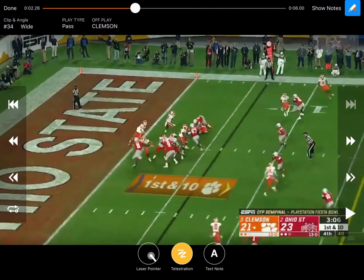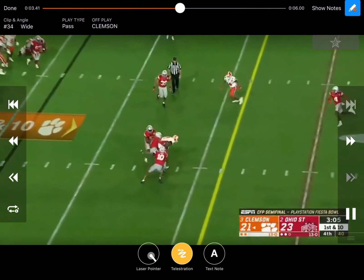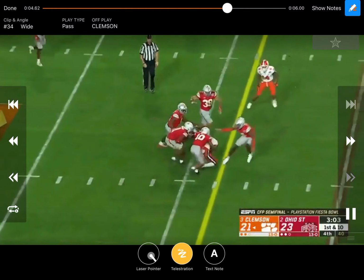And if he would have done that, he could have thrown that outside hitch right there on time for a completion as well and gotten out of bounds. But right there, good drive starter in that last drive for Clemson.